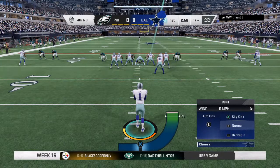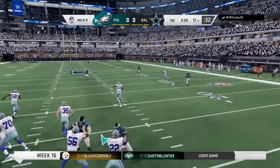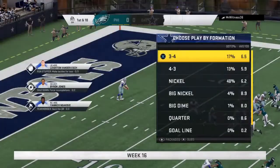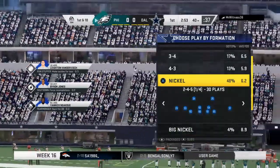Here's Ty Long now, standing just outside his own goal line. And the kick's away as he angles this one for the sideline. So this punt sails out of bounds across midfield. Now they're going to spot it right at the 40-yard line.